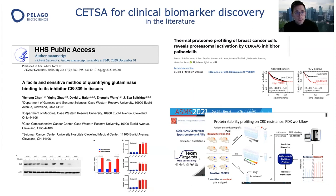Another example has been around for some time now, since 2018. That's from Martinez. Here he used CETSA MS to identify a biomarker, ECM29, and its predictive power for palbociclib treatment outcome in breast cancer. And then lastly, and this was taken from a presentation at ASMS a few weeks ago, where Michael Fitzgerald's lab at Duke University had used CETSA MS as one of the 3 techniques alongside SPROX and LIP to find prognostic markers for innate resistance in the treatment with oxaliplatin in colorectal cancer.